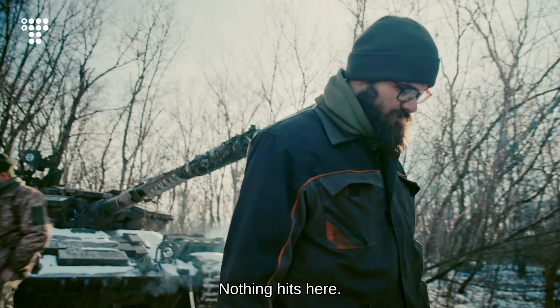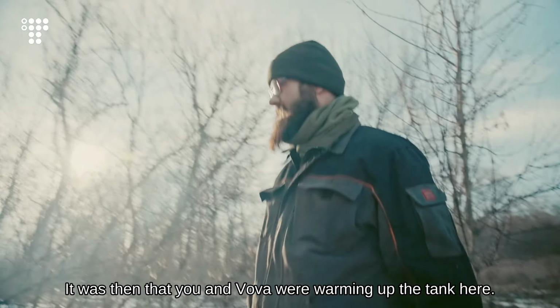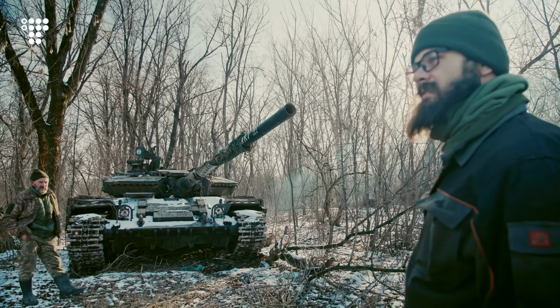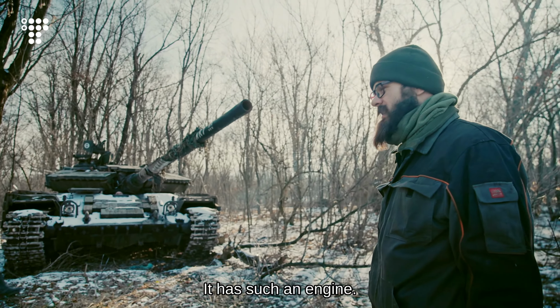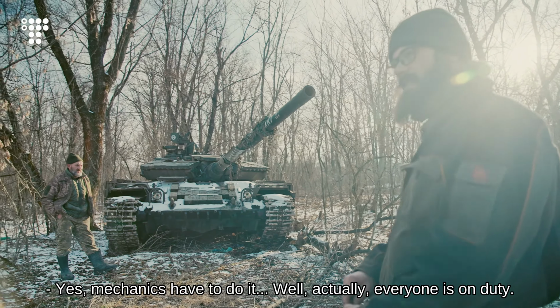Nothing hits here. A shell just happens to hit, they don't know we're here. It was then that you and Volvo were warming up the tank here. Yes, and there was an incoming hit. This is a problem with the T-64. It needs to be warmed up every 4 hours if it is below zero. It has such an engine. What can you do? Yes, the mechanics have to do it.